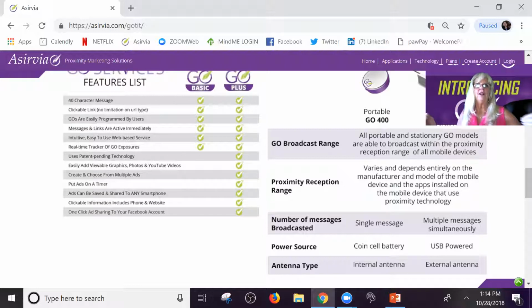It varies depending upon what you put on there, but you can change 3 different messages, all go out at the same time. You can have all the same message if you want, but I don't know why you would do that. But they go out simultaneously.